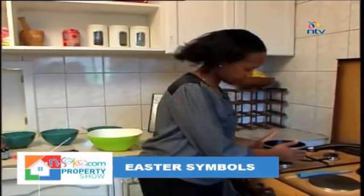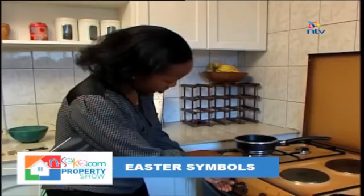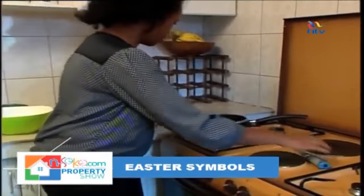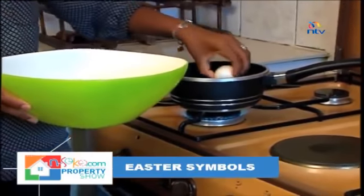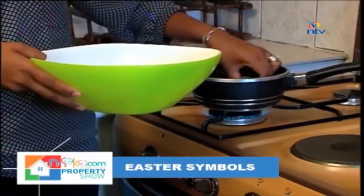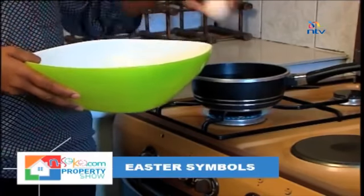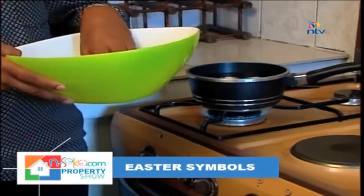Okay, so I have here some water in a saucepan. I'm just gonna bring it to boil, or rather switch on the water and then put in the eggs so that they can boil. There's no science to it. We just want them to boil as they would any other day, so 10 minutes and then they'll be ready.